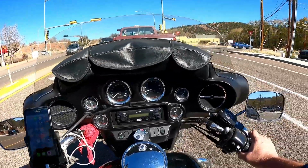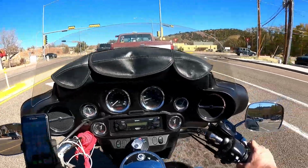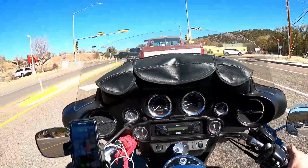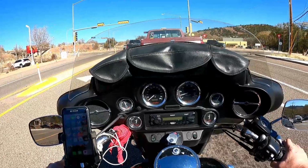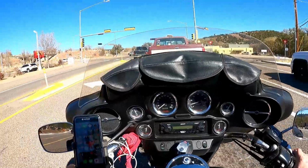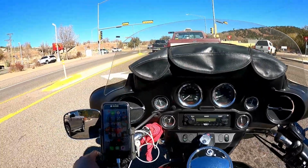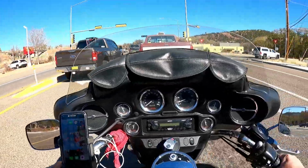Not sure if you guys can hear the lope going on with this bike, but that's with the new FuelLink cam chest rebuild and the S&S 510 cams. It's got that beautiful Harley sound to it. I do use Shark Road slip-ons. Yeah, and they sound great.